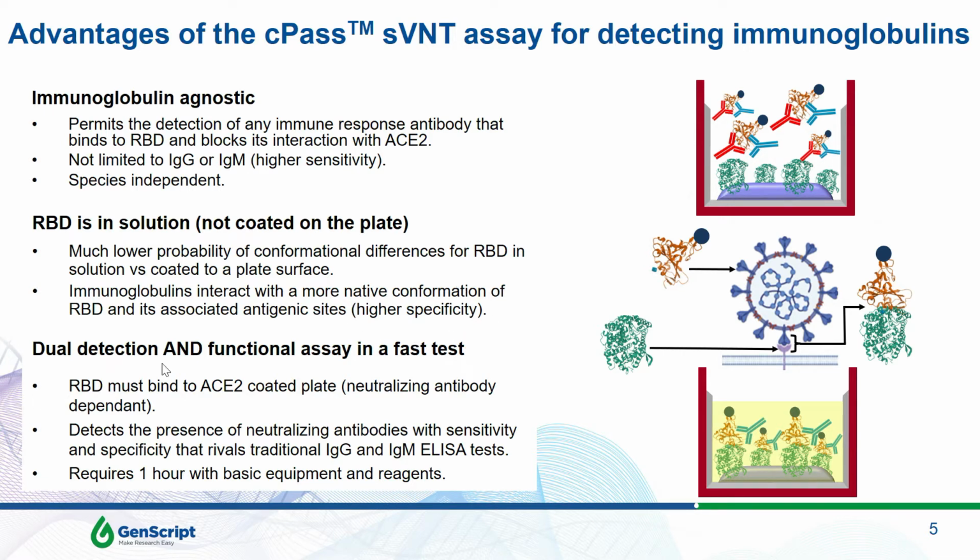And finally, the last advantage, which is the most important advantage, is that it's a dual detection and functional assay. Remember, this assay is measuring the binding event of RBD to ACE2 receptor that's being perturbed by neutralizing antibodies.